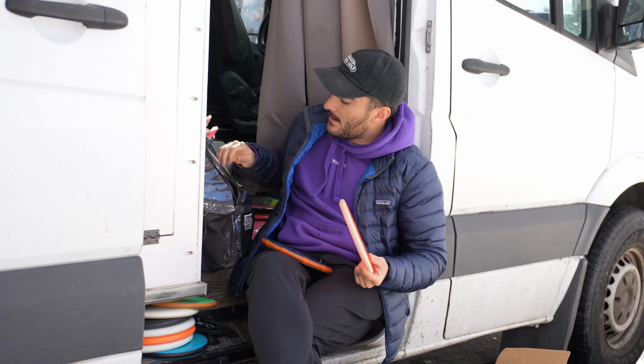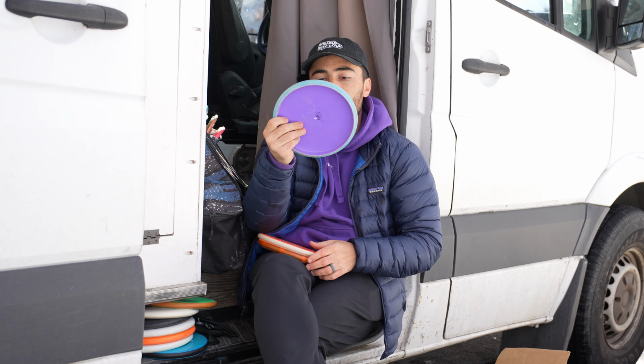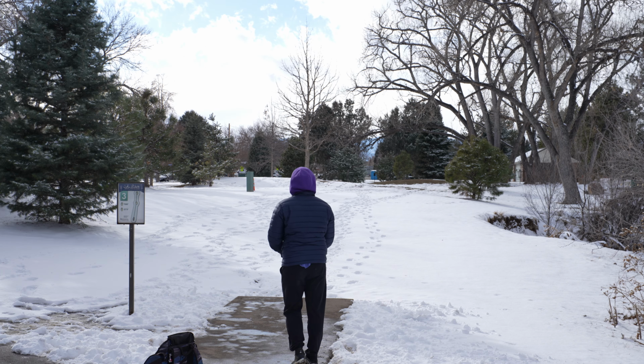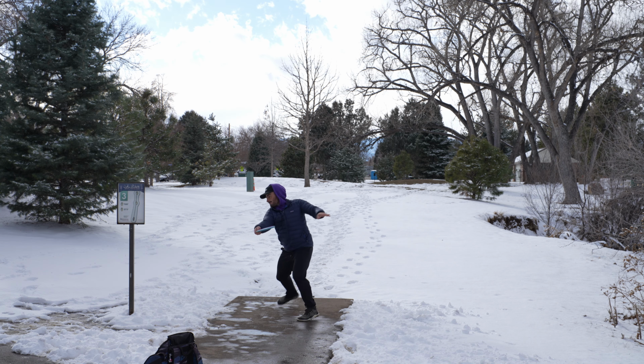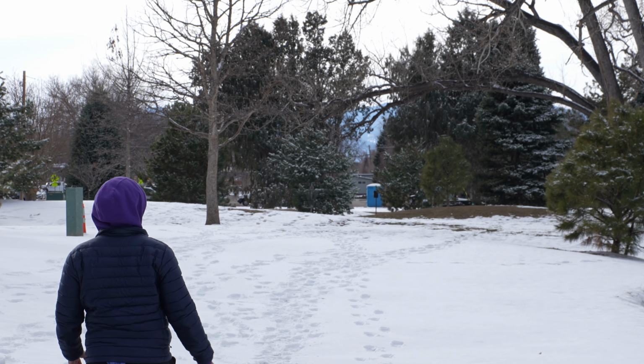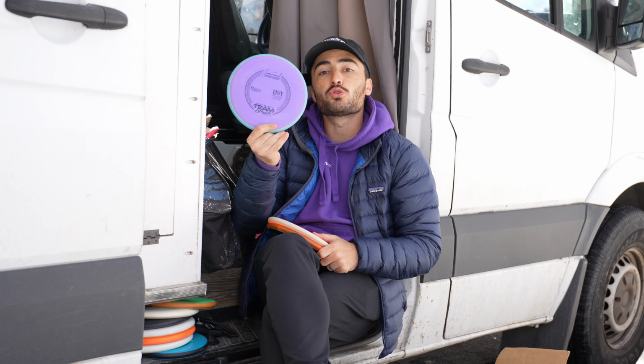And then in the same vein, I also want something that's a little faster and also somewhat flippy, which is where this Electron Firm Envy comes in. And it flies like a Proxy. This is a hyzer flip-up disc. I can get it to turn, I can get it to drift, I can get it to never come back if I throw it hard enough, but it goes so far.